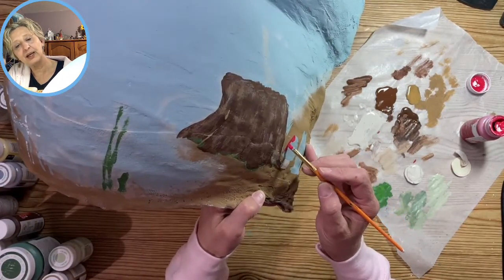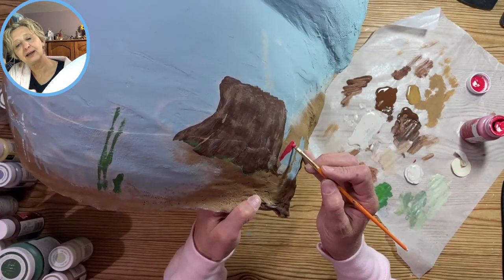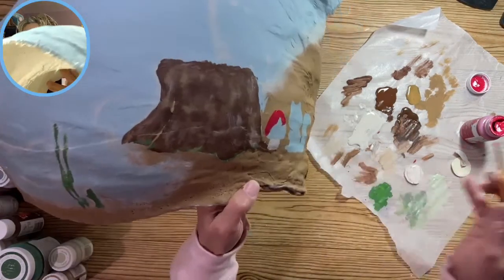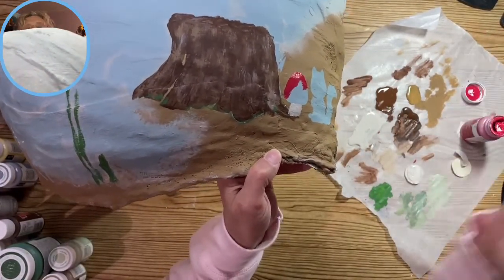And now I'm working on this little mushroom right next to the stump. I don't know if you can see it. And this is Crimson, I believe. Yep, Crimson by Waverly.